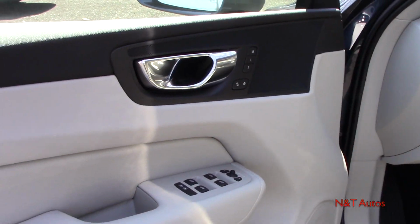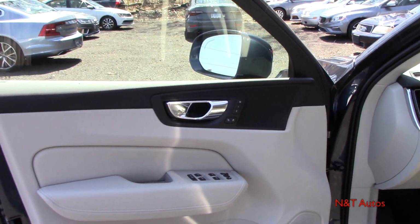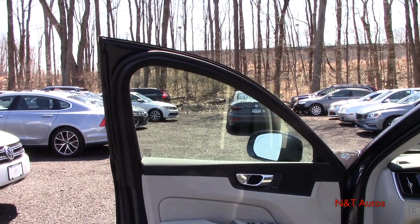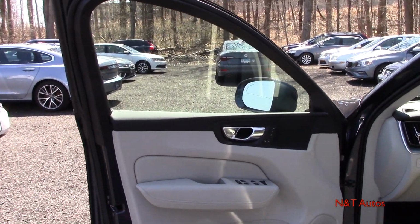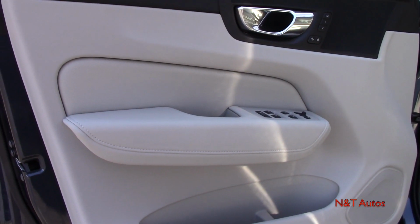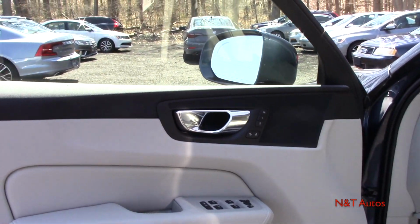Now, taking a look at the interior, we have the blonde leather interior. We can choose between 4 different colors and 2 different materials. This is our basic leather. You can also choose to get the fine Napa leather.